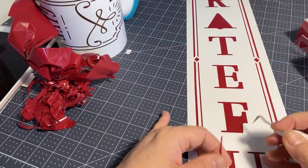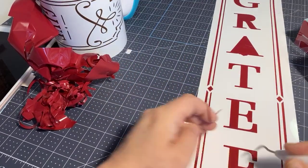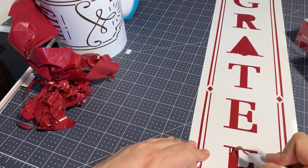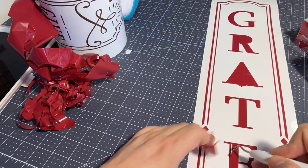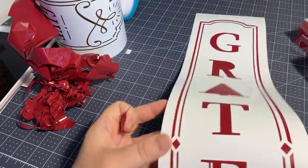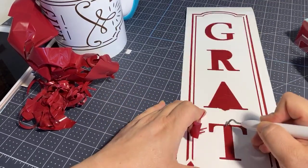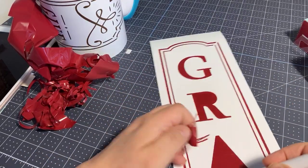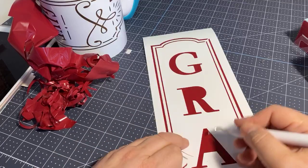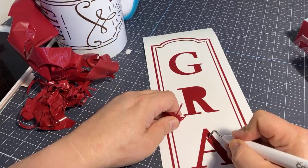Okay, so here's the U. Is there one on that side? No. And then we have to just weed around the F. Almost done. This one was a quick one. Okay. Inside the A. And then these little letters.